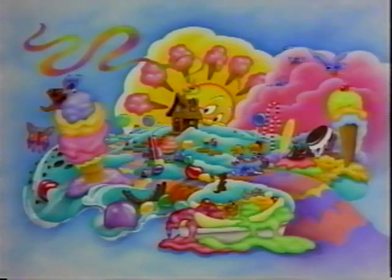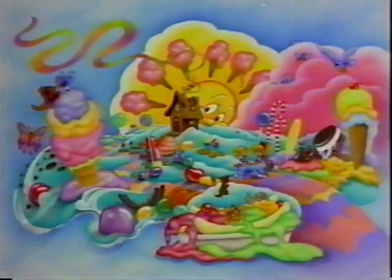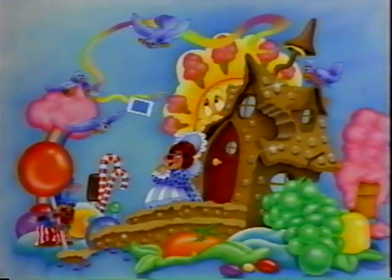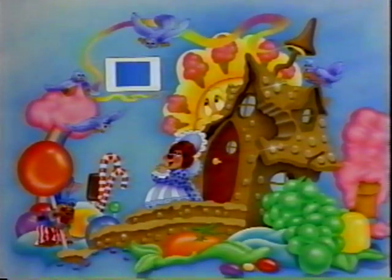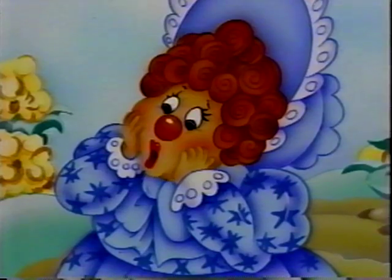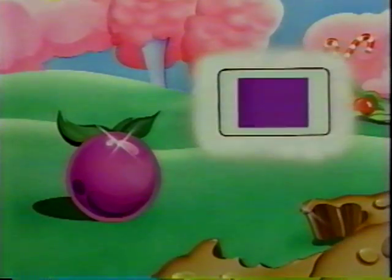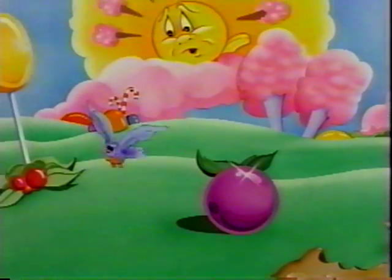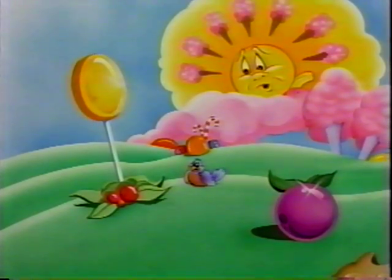The very next morning, the Candyland kids went to visit Grandma Nut again. Grandma Nut stepped out of her peanut brittle house and looked up to admire the minty blue sky. But when she looked down, she discovered that someone had taken a bite out of her front porch. And there on the ground, she found another clue. "Why, look, a purple plum." And then she saw yet another clue. Sticking up out of the ground was a big yellow lollipop.